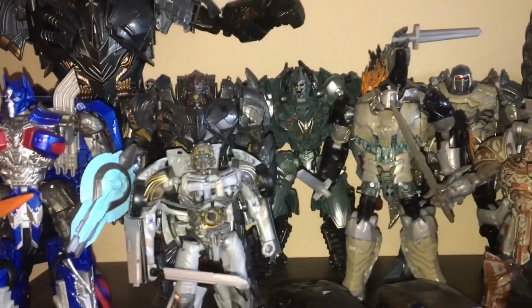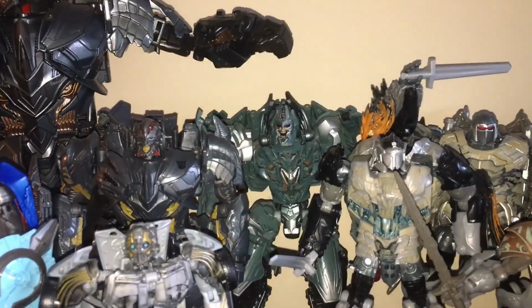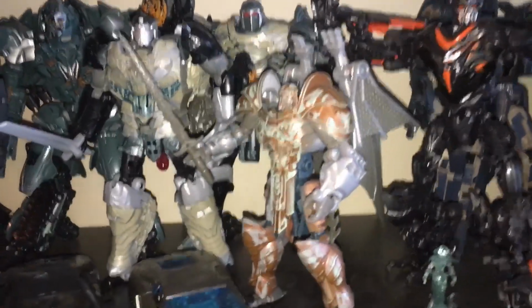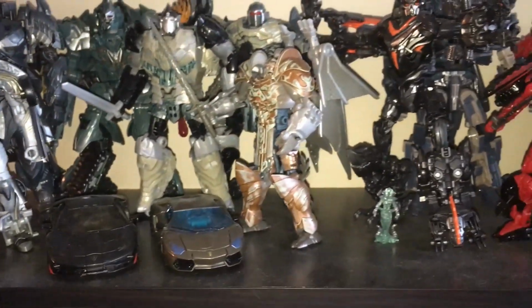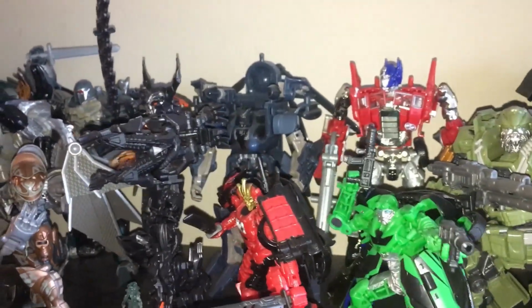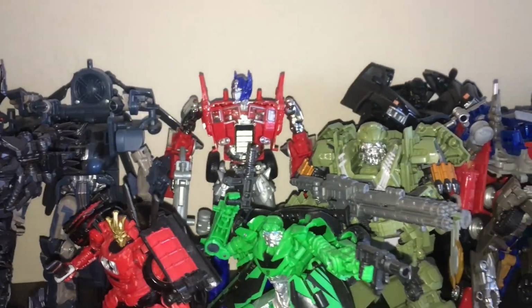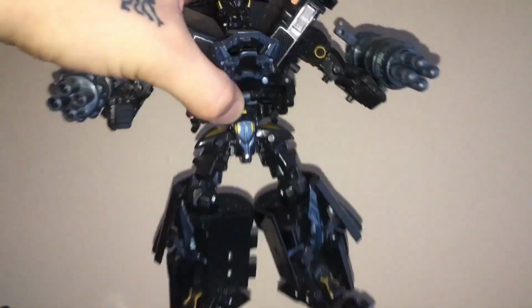And here is some of the Transformers Last Night stuff I have, and it goes all the way back. There's the Revenge of the Fallen Megatron. You're gonna have to excuse the dust. I gotta dust everything and start packing it up. So there's the movie 1 Blackout, and I have a few different versions of the Optimus, and there is the movie 1 Voyager Ironhide, and here he is.